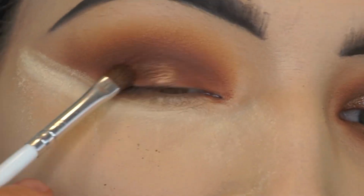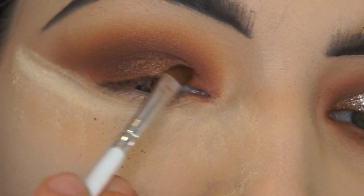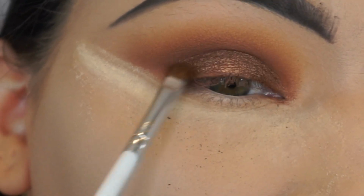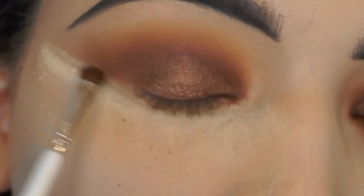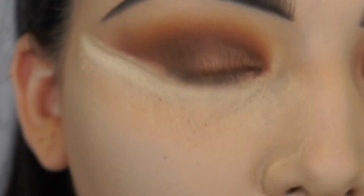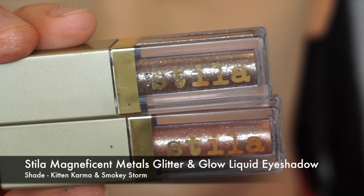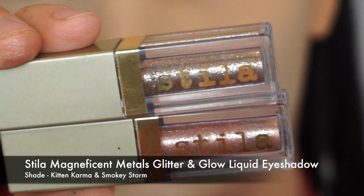Now I'm going in with the shades Mink and Queen from the Jaclyn Hill palette, and I'm first going in with Mink, which is the darker shade, and then I'm topping Mink off with Queen, which is the more golden lighter shade, and I'm just mixing those two shades together to give my eyelids a bronzy base.